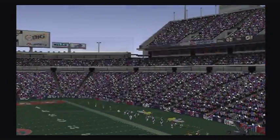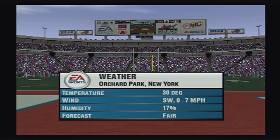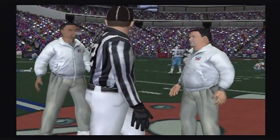The site is Ralph Wilson Stadium, located in Orchard Park, New York. There'll be plenty of long sleeves and hand warmers in abundance tonight as the Oilers match up against the Bills. I'm Al Michaels, and my partner John Madden here to bring you today's game.